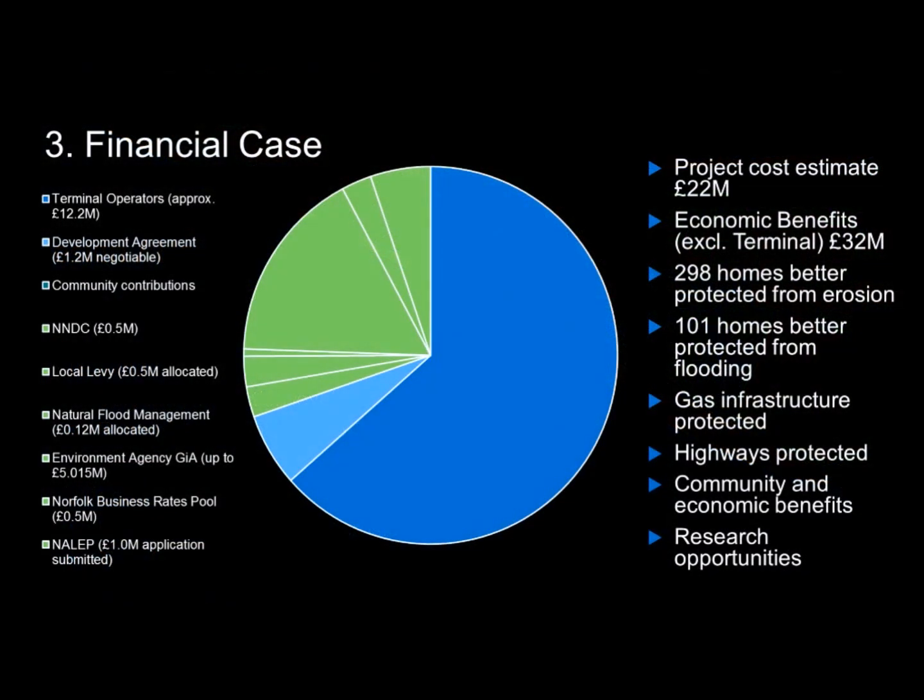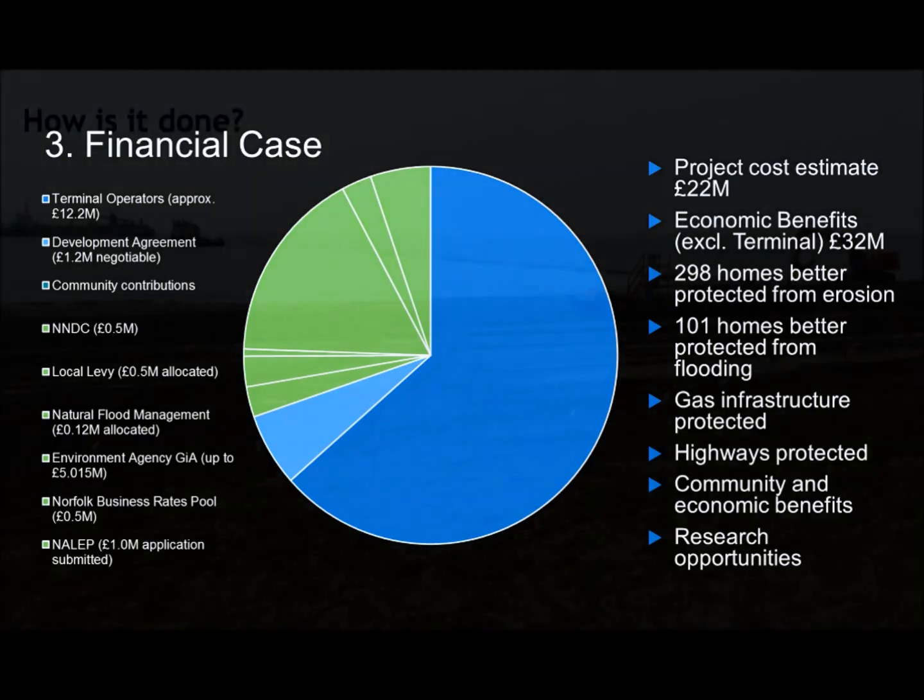The scheme is receiving two-thirds private funding from Bacton Gas Terminal, who are required to protect themselves. The further one-third public funding is coming from a number of different sources. In all, about 300 homes will be better protected from erosion, and about 100 homes better protected from flooding.